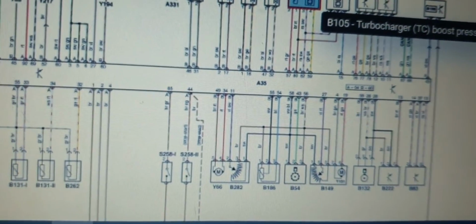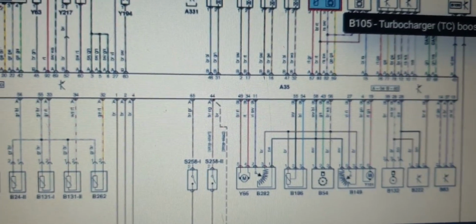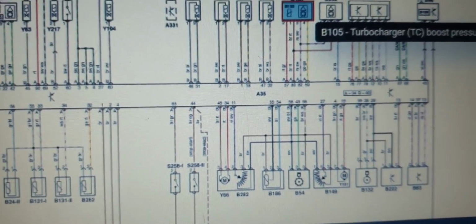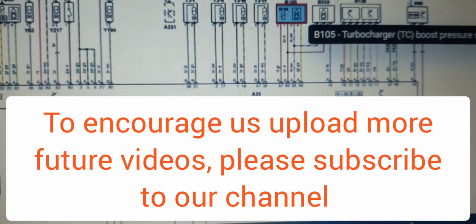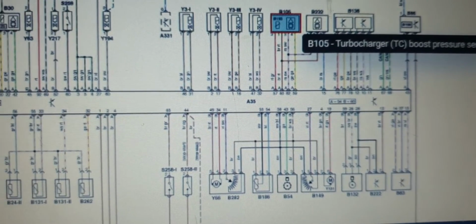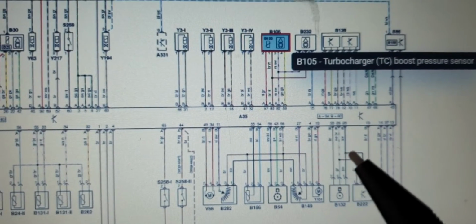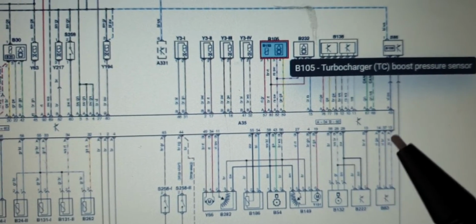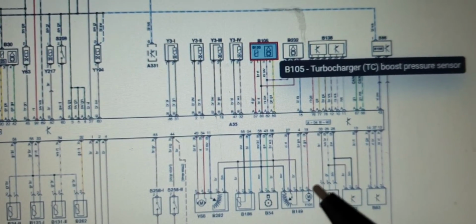So I will not be showing testing of every sensor on the camera, because it's going to be too long. But when I get to the fault, I'm going to show you where the fault was. First I'm going to check the sensor feed, then hopefully I can get to the fault. If I don't, then I'm going to check the wiring harness, ground points, somewhere.